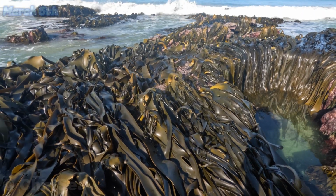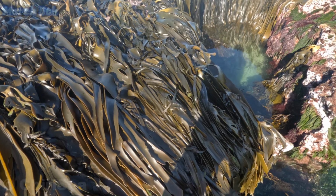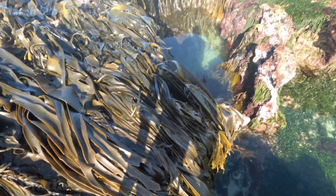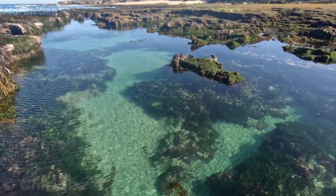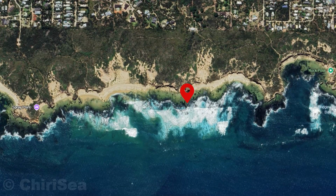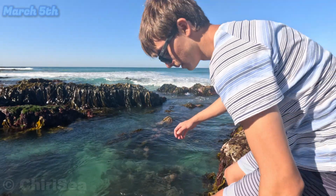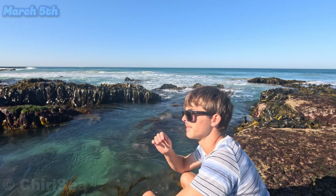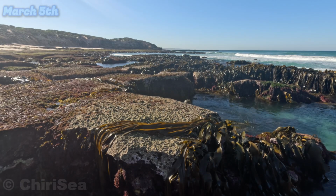So you can see how it's all been dragged all along this way. It's all been dragged into here. Wow, this seaweed's gonna get a nice cook today, man. It's gonna get cooked. Mate, the water is really giving way today, man. This is gonna be one of the lowest.